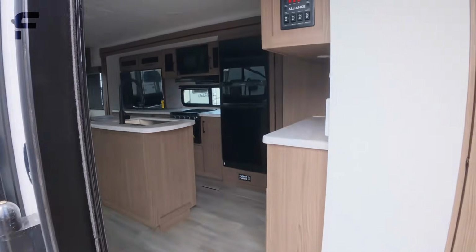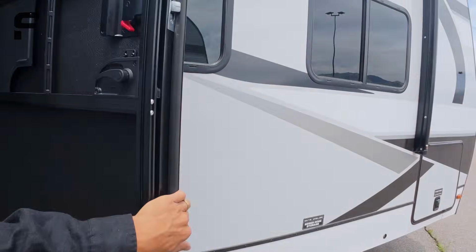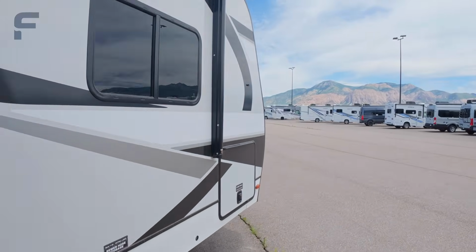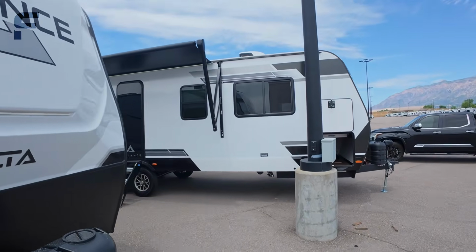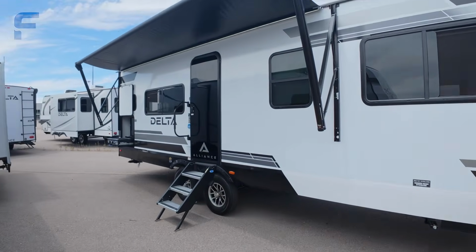So that's what your 2025 models look like, and they have changed that. So curious what you guys think on which model you like better, the 2025s, or if you like the redesign for the 2026.